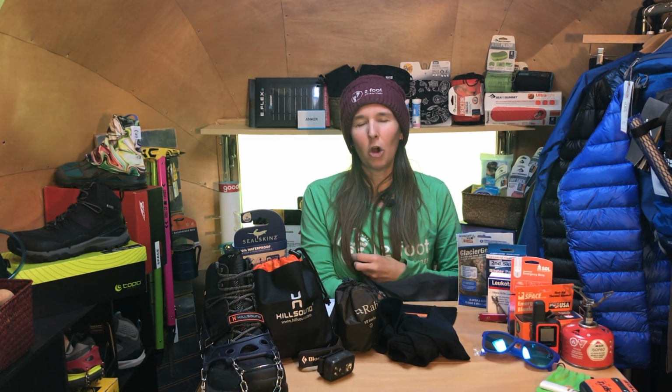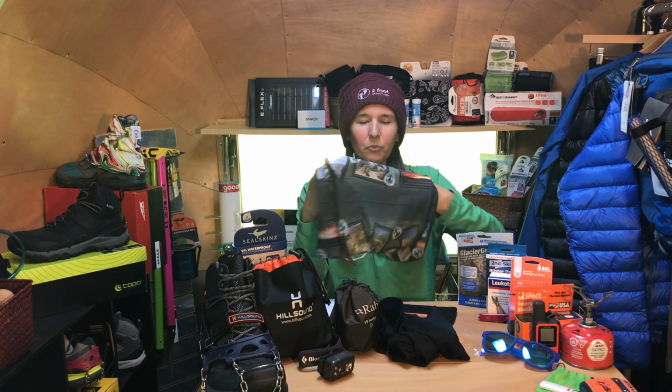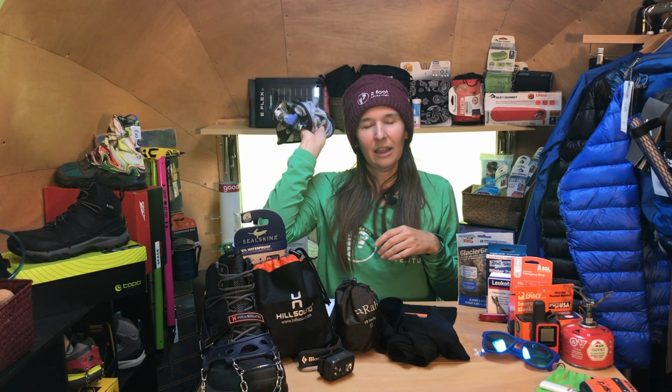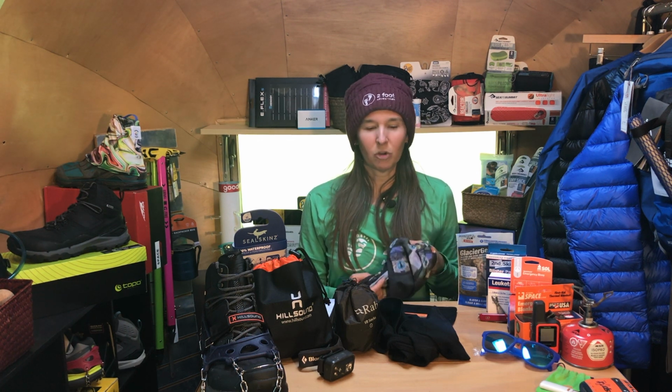If your temperatures aren't plunging down below freezing, maybe you want to just opt for a simple buff. Something like this, it's very functional. You can use it as a neck gaiter. You can make it into a beanie. There's all different ways you can wear a buff. So I never go anywhere without mine. I take it backpacking, and in the winter when it's a little bit cooler, I'll pair that with a beanie so that I can have both kind of a balaclava and a beanie. And that's worked really well for me.